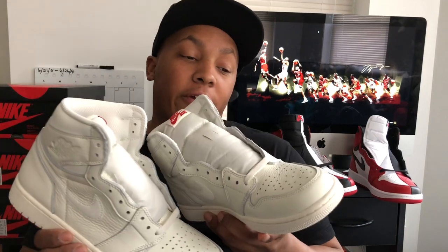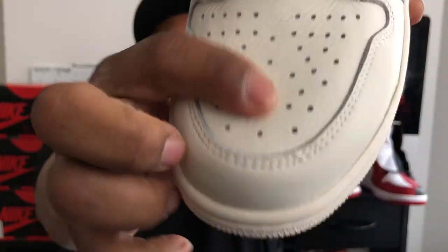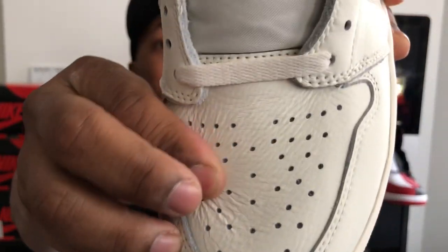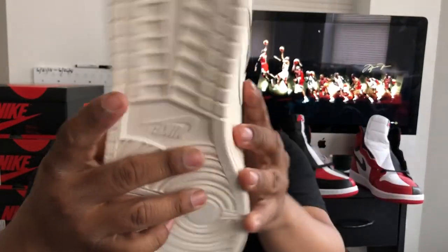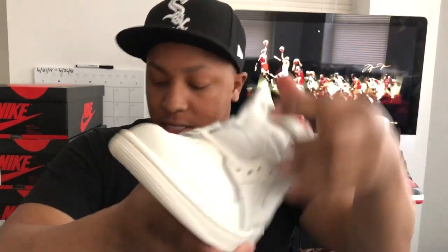Matter of fact, let me show you guys the shoe. Bang, these are the shoes right here, guys. This is a cream Jordan 1. The leather quality on there is real fresh, you know what I'm saying? Real buttery, nice and soft. Pretty much all cream all around. Red Nike check right there. Comes with the cream laces, and then they give you an extra set of laces also. I think mine are in here. Yeah, here we go. An extra set of red laces. This is a dope shoe, and it's definitely the best shoe I have in my collection because it was free.